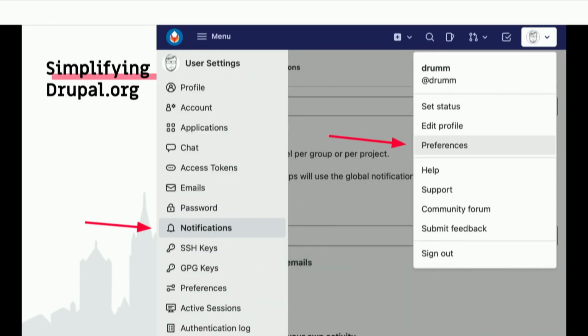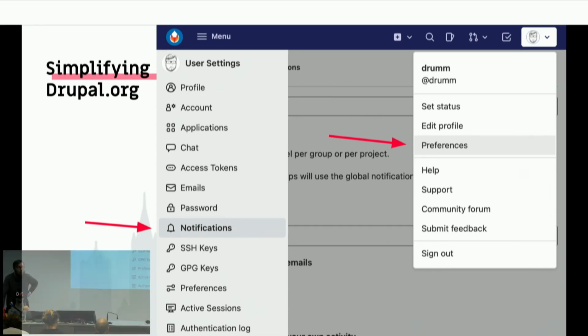So some of the stuff we've been changing, simplifying Drupal.org, SSH keys. We used to have a system to manage SSH keys that I assume only Drupal.org used. Actually, no, Eager used it as well. But yeah, let GitLab do its own SSH keys.